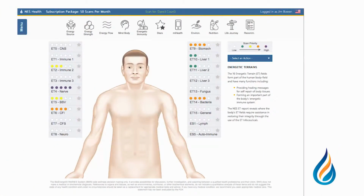The terrain screen shows the particular cellular environment that's going on in particular tissues in and around the body. Now, often there's a distortion in particular energetic terrains. The body will manifest different bugs such as viruses and bacteria and fungi. So the energetic terrain screen is both an indicator of polluted cellular terrain and also indicates the possibilities of different bugs that may manifest in those particular tissues.